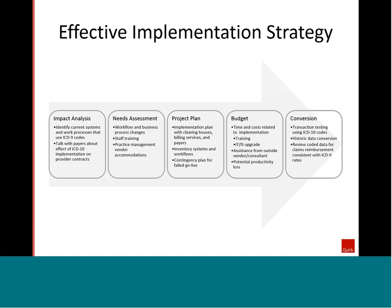And most importantly, to have a contingency plan in the event that something were to go wrong with your go live, you need to have a contingency plan, because come October 1st, you won't really have the flexibility to not bill using ICD-10 codes if you want to get reimbursed.